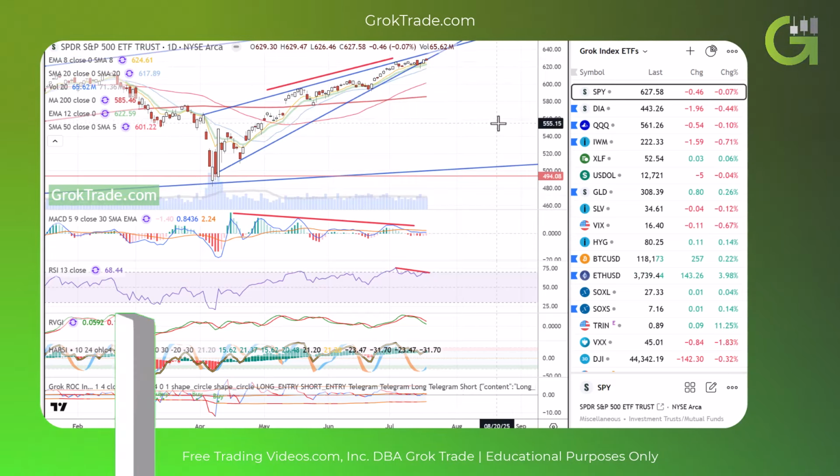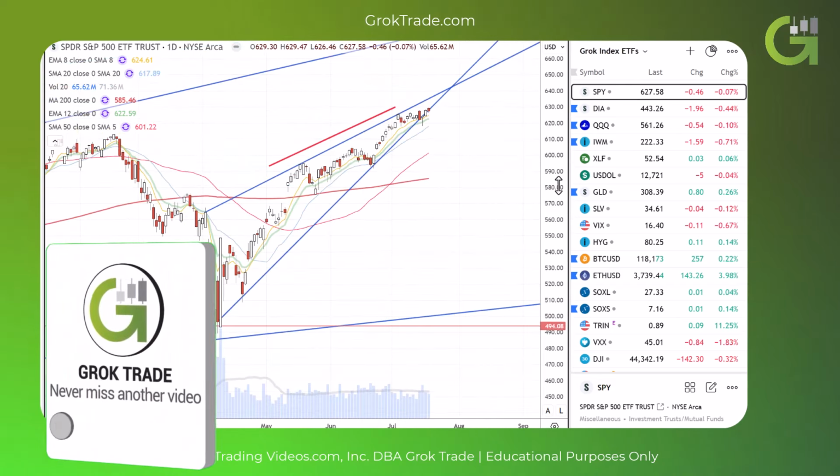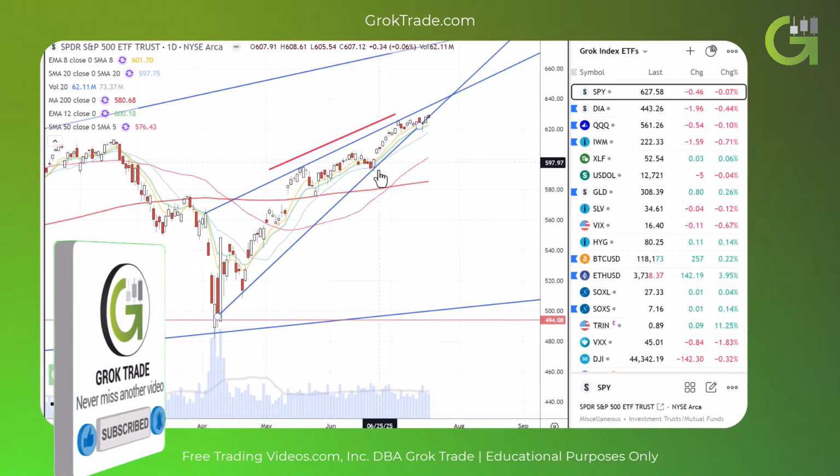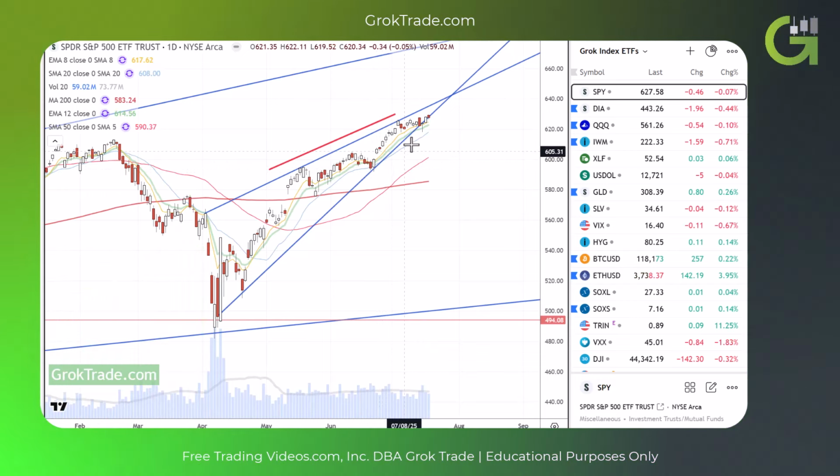With that, I want to share a couple things with you. S&P 500 rising wedge. From last week's video, I want to say I massaged this lower line a little bit to encapsulate all of these candlesticks because I had it a little higher.